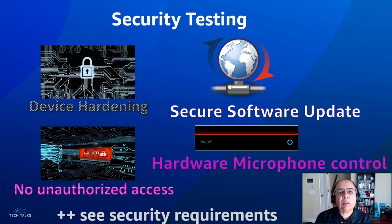And then one of the last things that I'm going to talk about today is the microphone. There is a requirement for you to have a physical microphone control that turns the microphone on or off. With that, you also need to provide a notification, an LED, typically a red LED, to indicate that the microphone is off. This will indicate to the customer that the device is not listening. These are only a few examples.